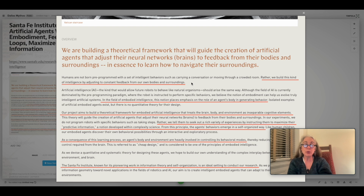And so looking at children and studying children is super important to all of this. In the field of embodied intelligence, there's a notion that places emphasis on the role of an agent's body in generating behavior. The Santa Fe Institute project aims to build a framework of embodied artificial AI that treats the brain-body-environment as inseparable cognitive elements. So again, the brain, the body, and the environment.